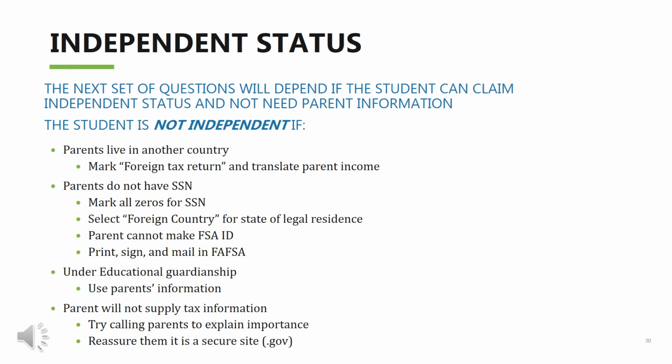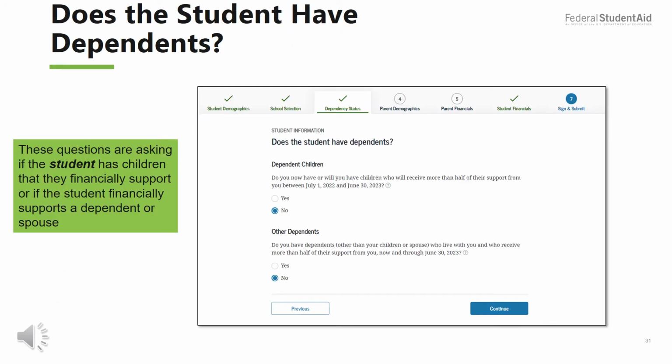The following questions in the dependency section will determine if the student can be independent and not need parent information. All of these situations listed will still require parent information. Does the student have his or her own children or other people that he or she supports financially? Mark yes or no and continue.